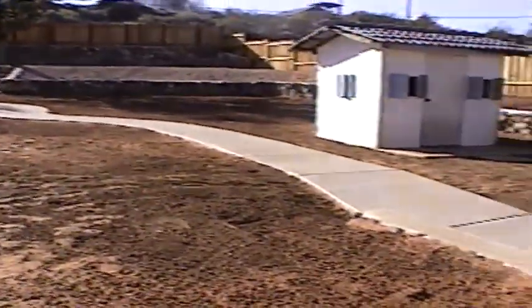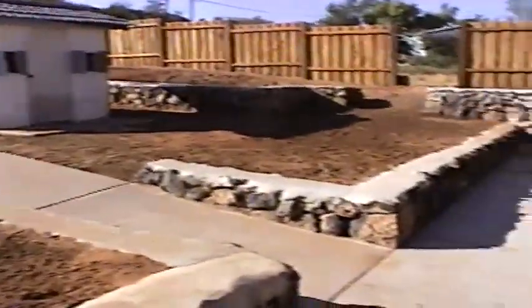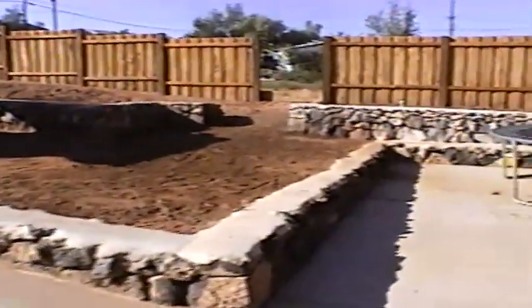Just got through raking it so we can spray the dirt with the grass Monday. So that's what it looks like.